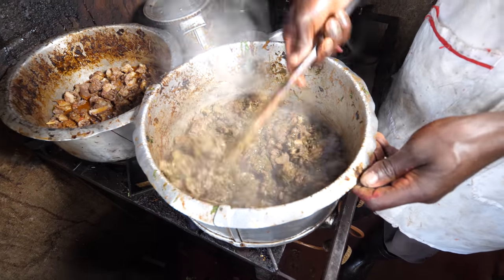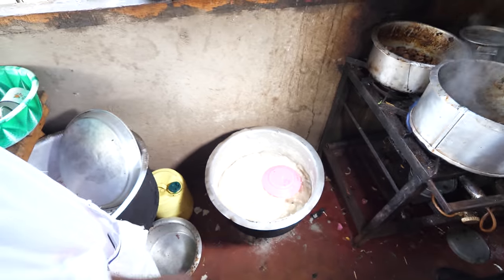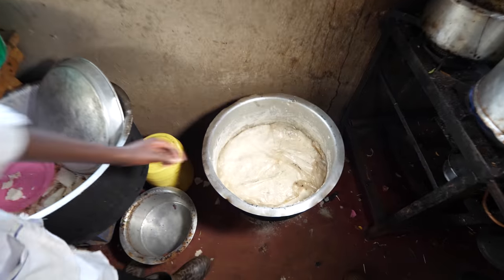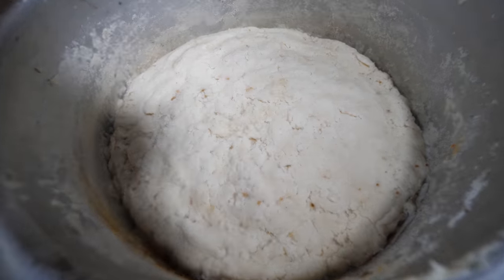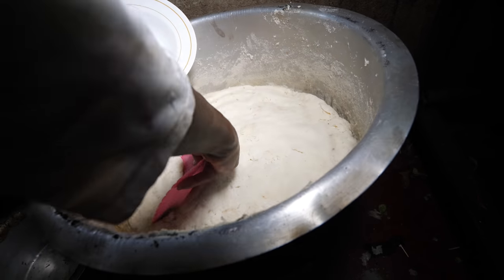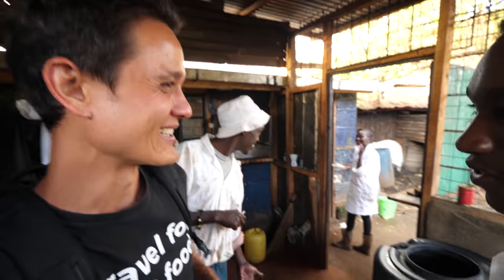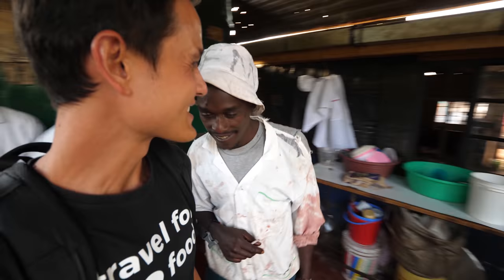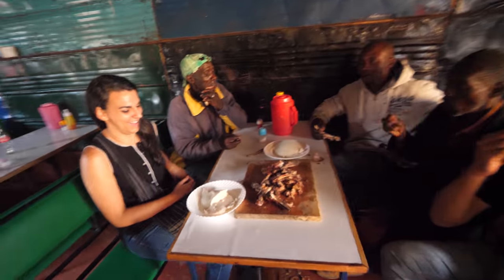Okay, and ugali. Asante. And this one is the ugali. Oh, this is the kitchen showing me the nyama fry. Thank you for holding the light. And we got the ugali. Okay, let's go back to eat now. Okay, so yeah, that's Asante.